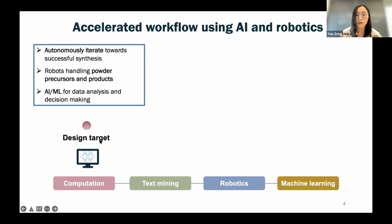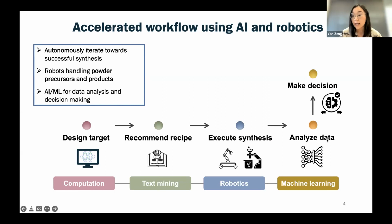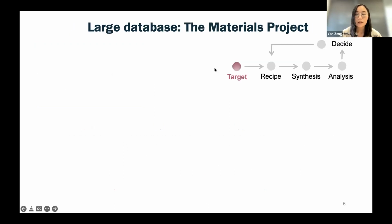I just want to give a quick overview of the workflow. We start with designing the target, which can originate from many different resources, such as high throughput computation. Then we use our machine learning model that is trained on a text-mined data set to recommend a recipe that might be the best to synthesize a certain target. Then the robotics platform takes the advice from this recipe recommendation to execute a synthesis and perform characterization of the product that has been synthesized. Then another machine learning model analyzes the data on the fly. After that, it feeds the results to a decision-making agent to decide if further experiments need to be done, and if that is the case, what experiment might be the best to reach the target as soon as possible.